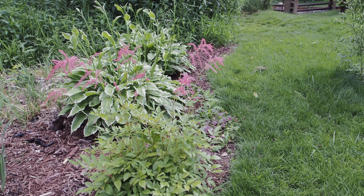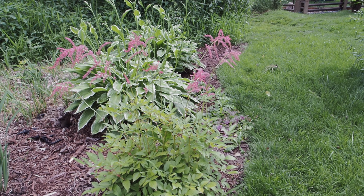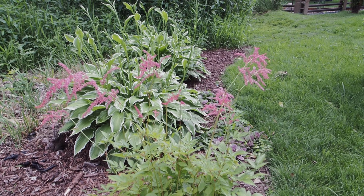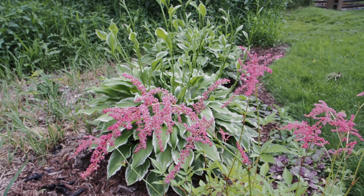Now this is an astilbe called Ostrich Plume. Now instead of sticking straight up, these astilbes are like weeping. They go to the sides. That's interesting.